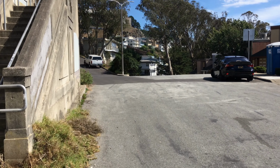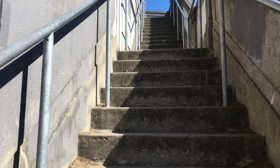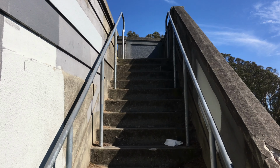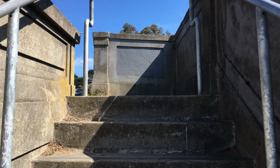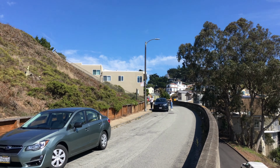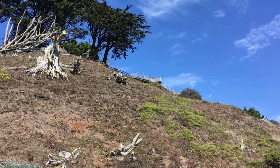So yeah, you want to come out here. I would say wintertime's okay, but it's going to be really cold up here. Wintertime's nice, but don't come up here after rain. You'll see why when we get to the top. Here comes some wind, and I'll show you where we're going. All the way up there. Doesn't look like much, but it is.